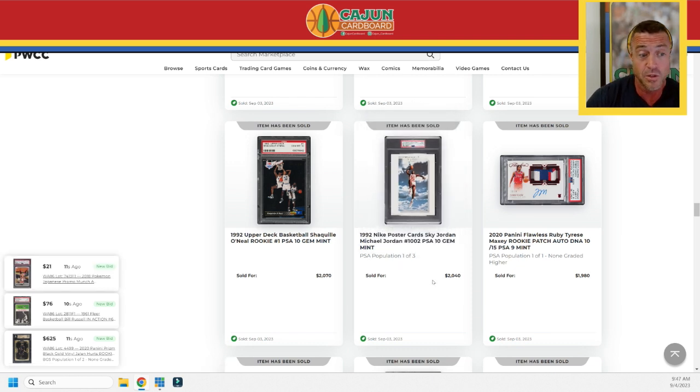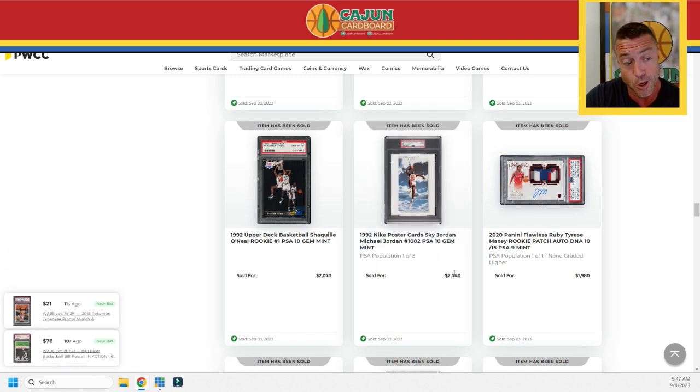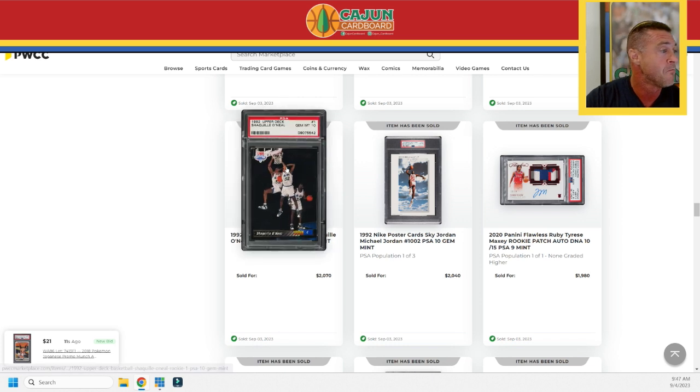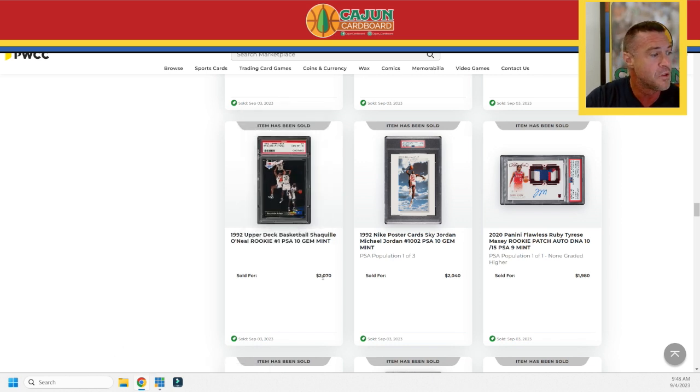Apparently, it's really worth $2,000 because I turned it down for $3,000, and that's what open auction resulted in last night. 2,040. A Shaq rookie card. This is the number 1, not the 1B. 2,070 last night for this PSA 10 Shaq Upper Deck.